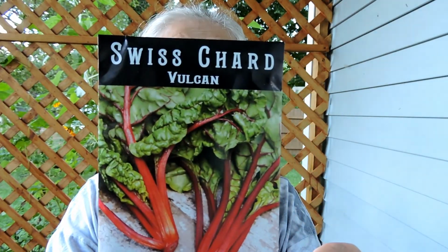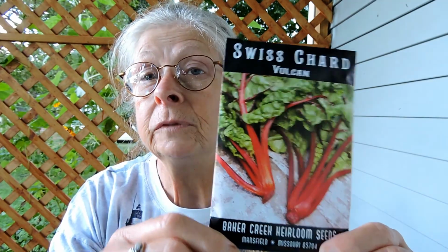Our Swiss chard did very poorly this year, and this is kind of like a lettuce. This is a salad sort of product, and I wanted the rainbow variety, so it has all different colors in it and stuff like that. This is just the one called Vulcan, so it makes good salad greens.